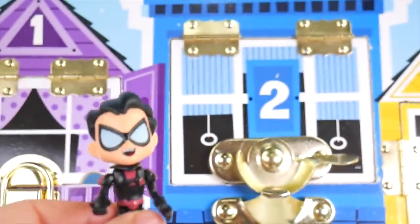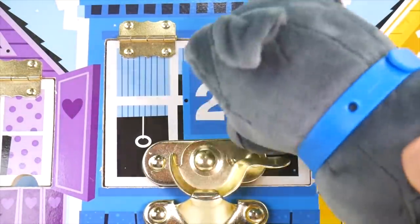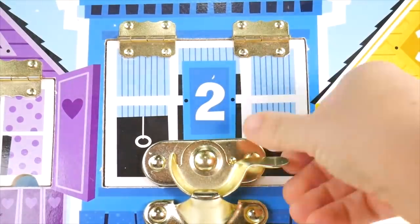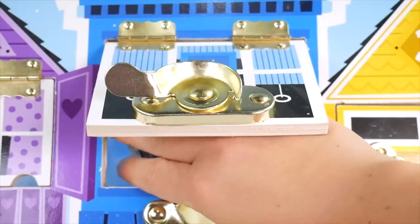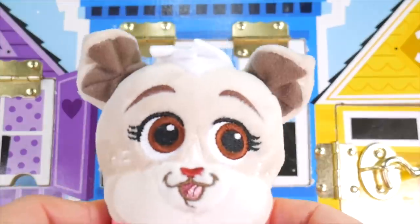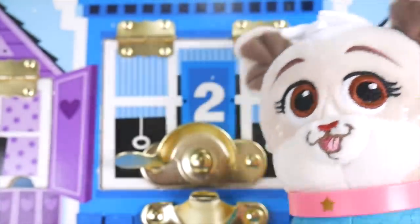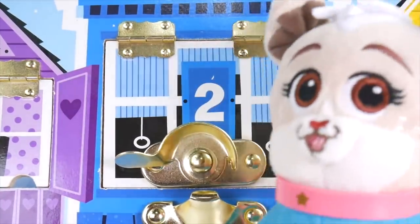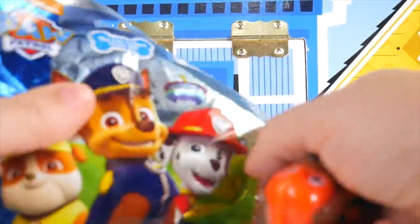Cool, but hey, we've got other pups to find. I know somebody's in here. We're coming. Okay, Bingo. Okay, let me help with that lock. Now we can get whoever's in here. Come on, pup. All right. Oh. It's Kia. Hi, Kia. Yay. Thanks for helping me out. Thanks for getting me out of there. Wait. There's stuff in there. All right, Kia. I'll get it out. Here we go.